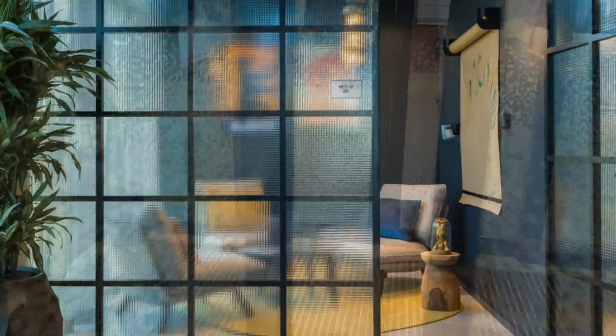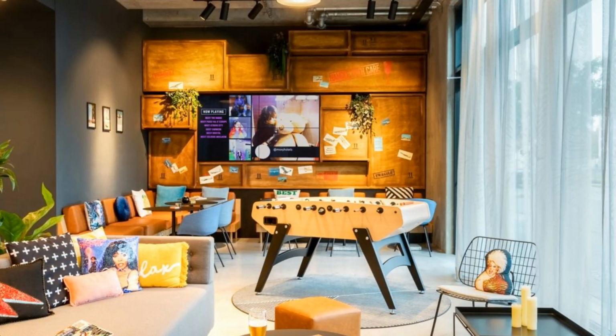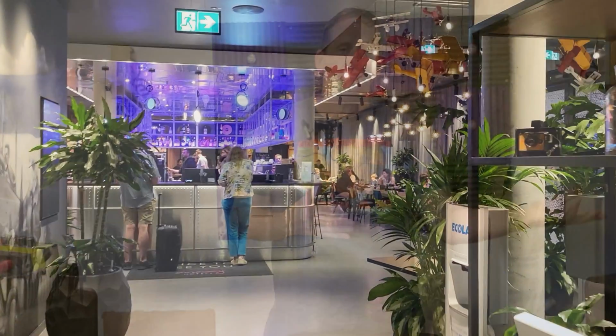There is a bar, a business center, fitness center, a lounge with games, including a foosball table, and they offer some snacks as well. The amenities are great, and they do add to the hip feeling, but your bar staff is your front desk staff, is your kitchen staff. So, in fact, there's absolutely no separation from the bar and from the front desk.